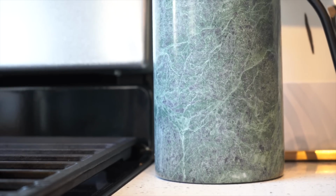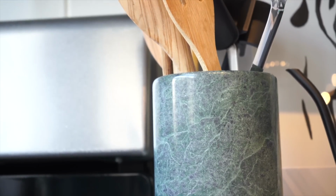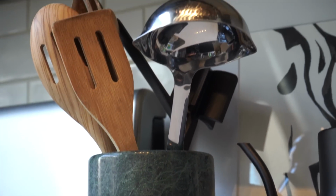And this holds almost all of my utensils. You could shove probably 8 utensils in there really easily. Now, if you try to do 10, 11, it's going to be a tight squeeze, but honestly, they could still fit. We've had this for over 2 months now, and we really, really adore it.